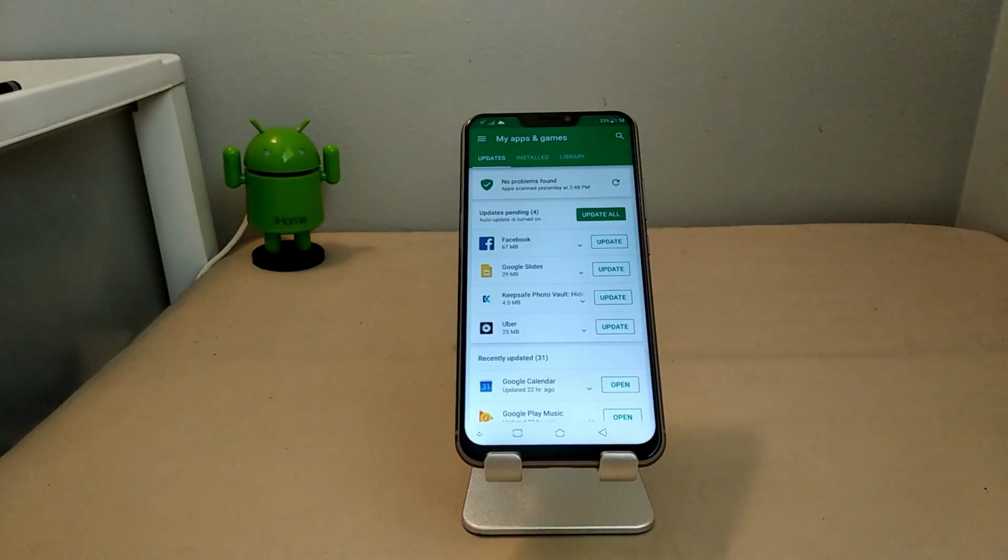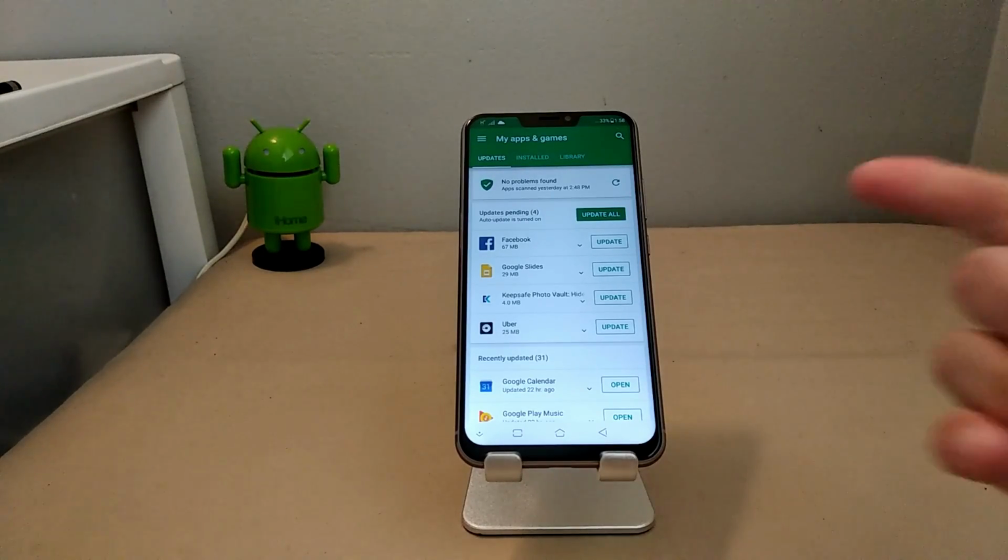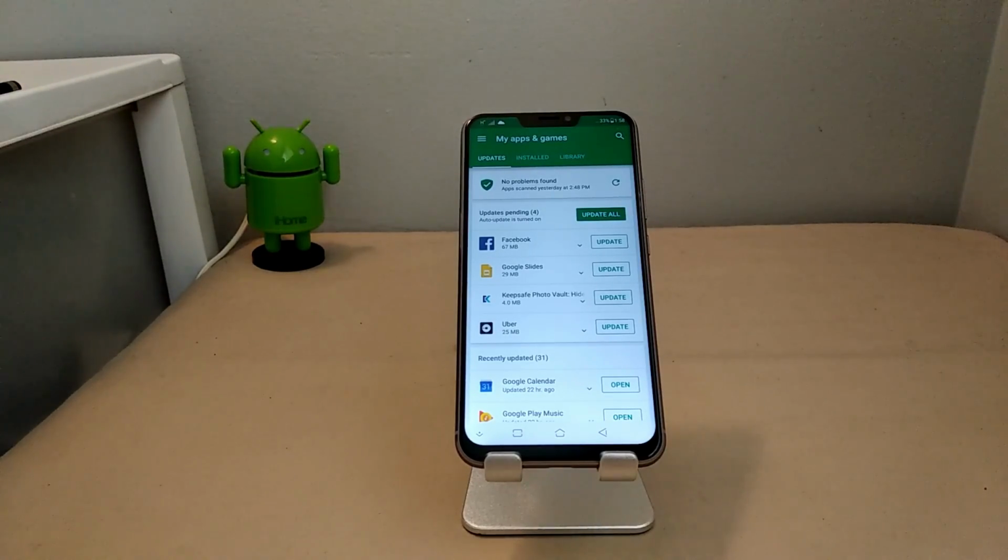Now, when I would hit update all, which is typically what I do, I just hit update all, set the phone down, go do what I'm doing, come back 45 minutes to an hour later, and it's still trying to download the first app. Normally, these apps update extremely fast, whether it be on my 4G LTE connection or on my Wi-Fi. And so I noticed that, for a short time there, I wasn't able to update my apps because for whatever reason, they just would not update.